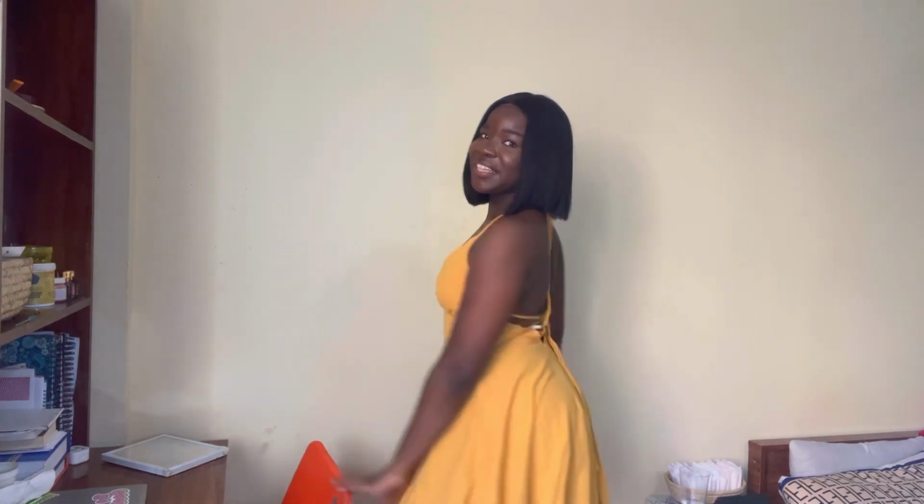But yeah, this is what it's giving. I really like it so much. I love how this middle part cinches in at the waist, so it's flared but it's still cinched, like it's still showing your curves, you get what I mean? Yeah, looks nice, obsessed, love it, love it, love it!